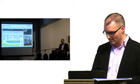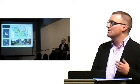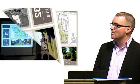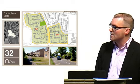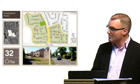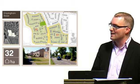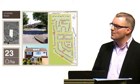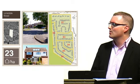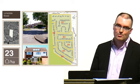But if we just quickly run through, it's important not only to use classic historic examples. I think this is a mixed tenure development just to the north. It's 32 DPH, just above that PPS3 minimum that we were all shooting for before, which was 30. A range of different house typologies here. When we move into more classic suburbia, it drops to 23 because of the larger private open space.